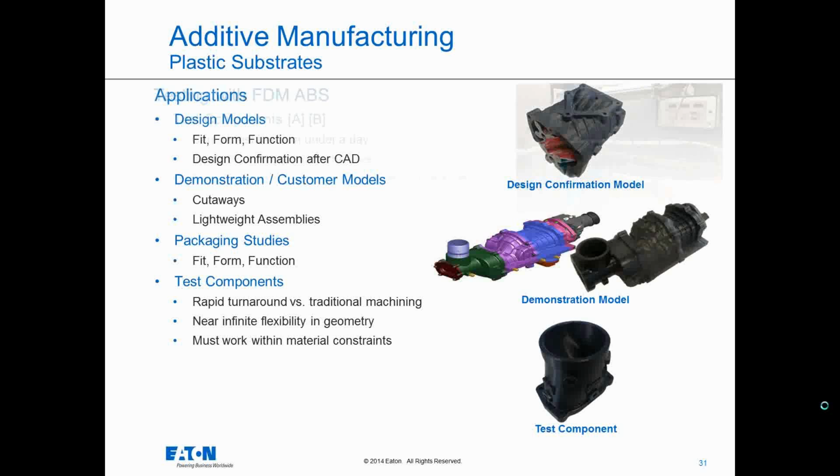So we do have a process that once these come out of the printer, they need to go to the water-soluble portion where the support structure is removed. And then once they come out of that, they're dried, and we paint them with a very, very thin solvent. So these models tend to be somewhat porous, and we think if we coat them with the solvent, they become less porous and a little more structurally sound.